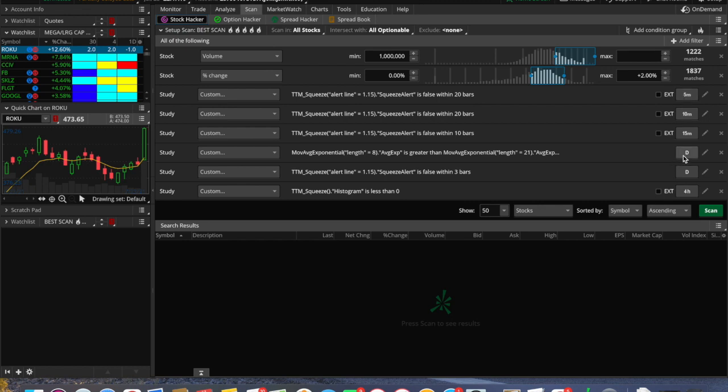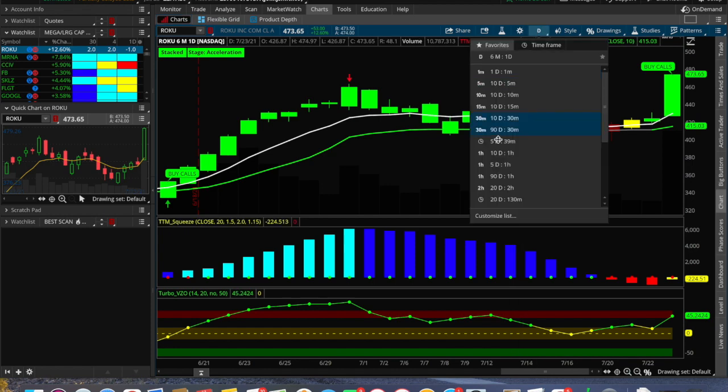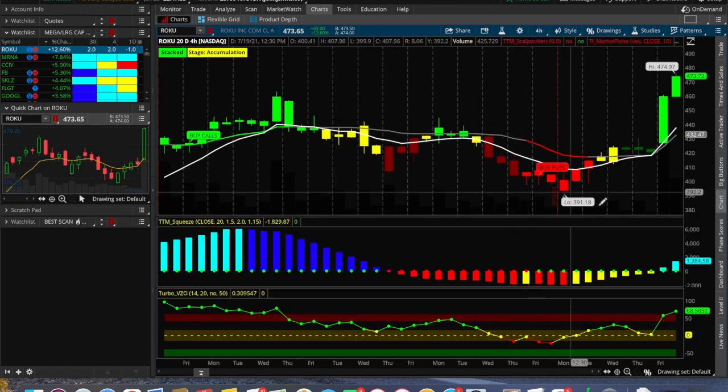It also has to have stacked moving averages, and it also has to have a squeeze on a daily time frame. And what this means, TTM squeeze histogram is less than 0, is where, let me show you, on the 4-hour time frame, the TTM squeeze histogram is losing that momentum from the downside going up to the upside. So this is how it looked yesterday in that area.